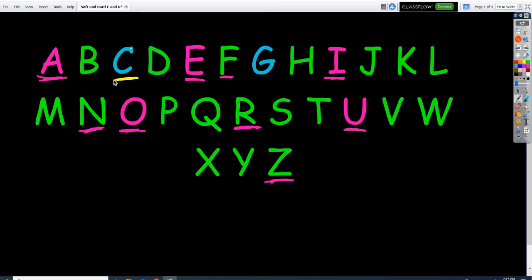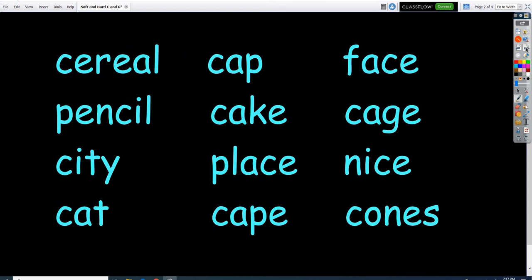Most of the time, C is going to say K, and most of the time, G is going to say G. But sometimes they don't say k and g. So let's look at some times when they do not say k and g, because sometimes they don't. They're tricky letters. I have a bunch of words here that all have C's. And some of these words say k, but some of these words don't.